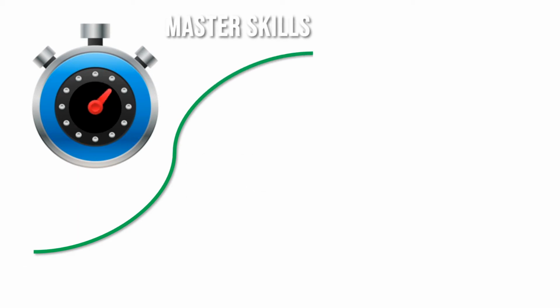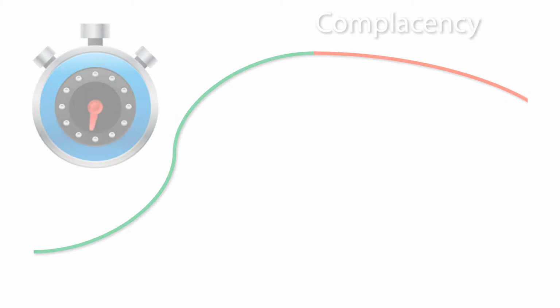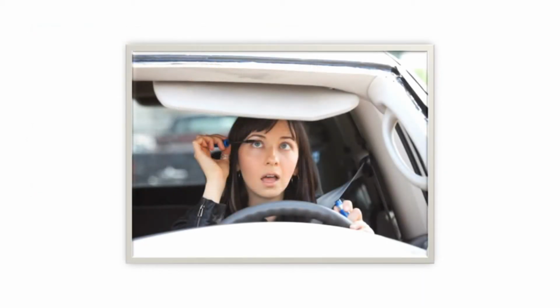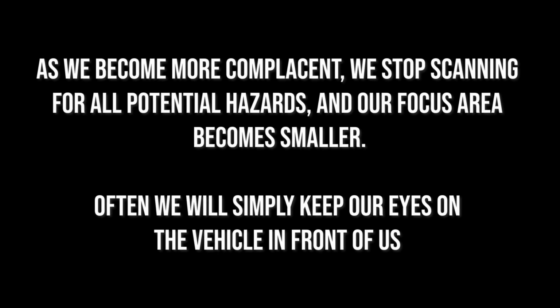We've mastered the skills, but unfortunately we now become very familiar with driving and complacency sets in, and we actually start becoming dangerous drivers. We start to eat while we are driving, something we'd never do when we first started, put makeup on in the car, and probably the worst of all, text while we drive. As we become more complacent, we stop scanning for all potential hazards, and our focus area becomes smaller. Often, drivers will simply keep their eyes on the vehicle in front of them.